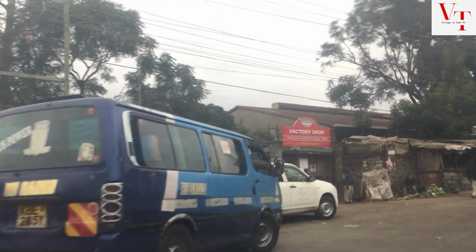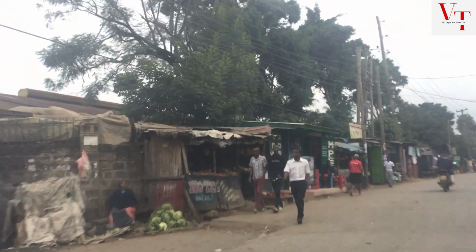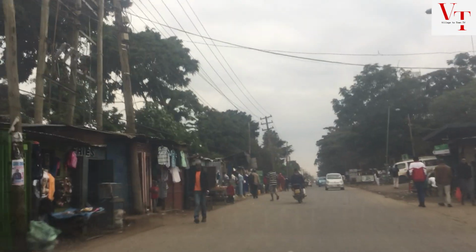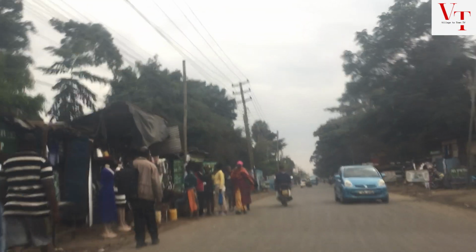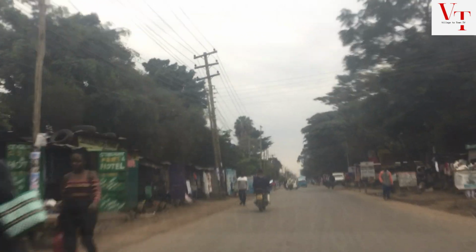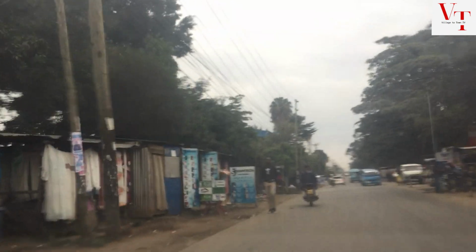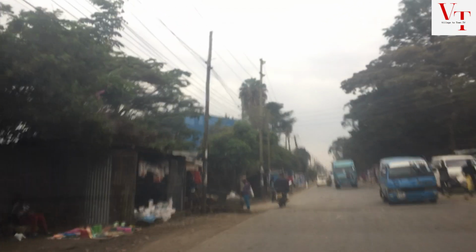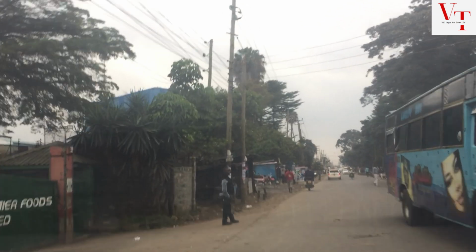Well, I can see some really nice blue minivans, and that tells you that we are right in Baba Dogo's bus terminus. And in case you didn't know, that is the theme color for all the public transport vehicles plying Nairobi Baba Dogo's route. So in case you find yourself in the city and spot such buses or minivans painted blue, just hop inside. It will bring you right here.